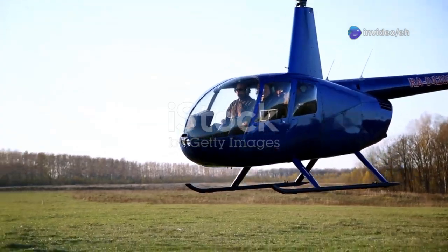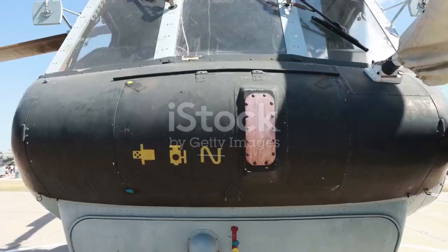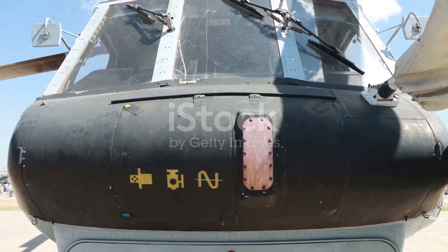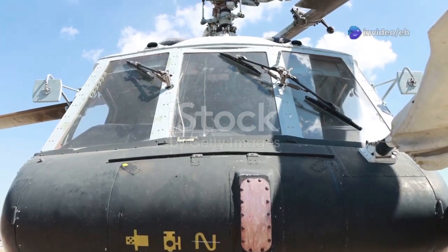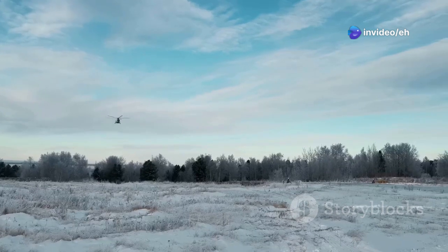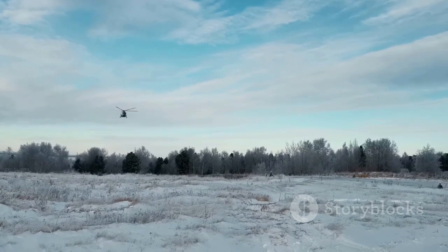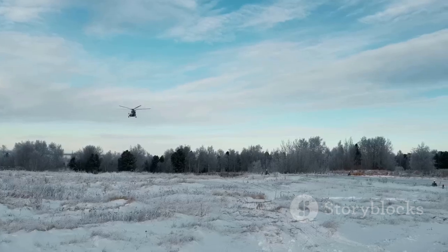Section 5. Falling from the sky, the reality of a complete breakdown. A complete breakdown of the helicopter transmission system is one of the most feared events in aviation. When the intricate dance of gears and shafts ceases entirely, the helicopter is effectively transformed from a sophisticated flying machine into a heavy object subject only to gravity.